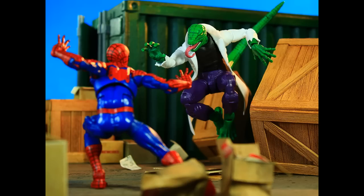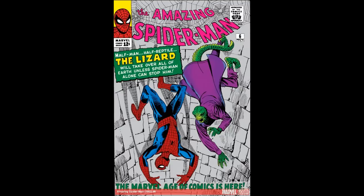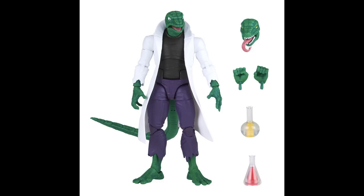Previously, we received a Lizard Build-A-Figure that depicted a more beefy, kind of hulking version of the Lizard, which was great for some modern style displays. However, the first and very early depictions of Lizard were a lot less muscular and rabid looking, and Legends did an excellent job modeling this figure after Lizard's original look.